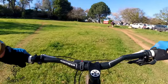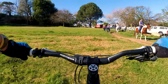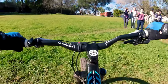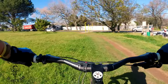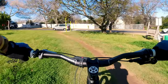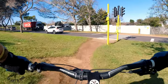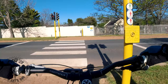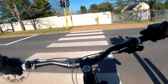Also, a lot of horses. When you left, like, walking in midday. Yeah. Horses, like I said. Cross when you can, otherwise push the button.